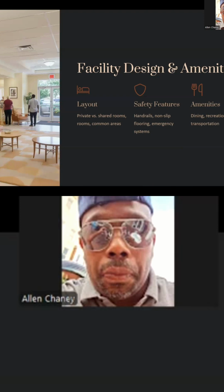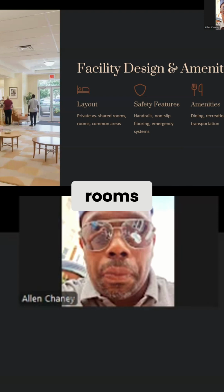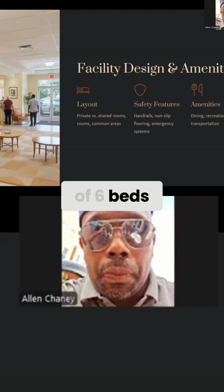But you know, with a four bedroom, you can have two shared rooms. That's four residents and two private rooms, and then you've got six beds. So that's the ideal structure that I like right at this moment. No, a minimum of six beds.